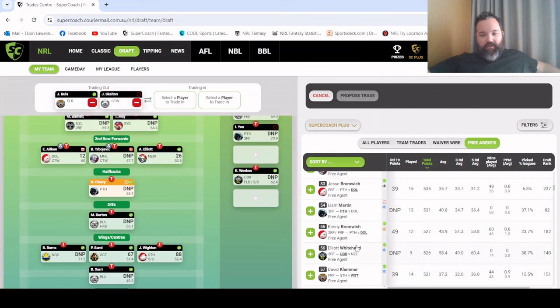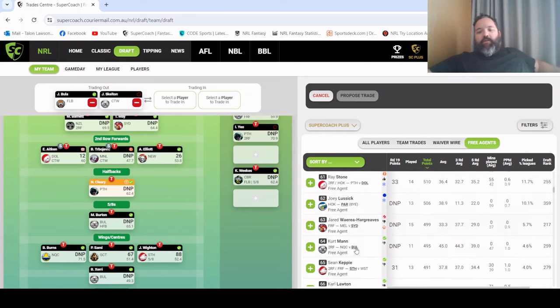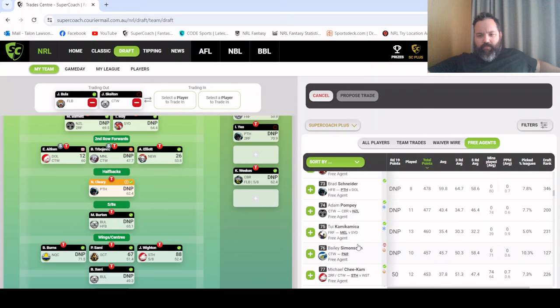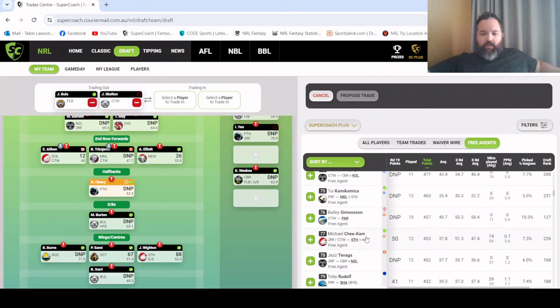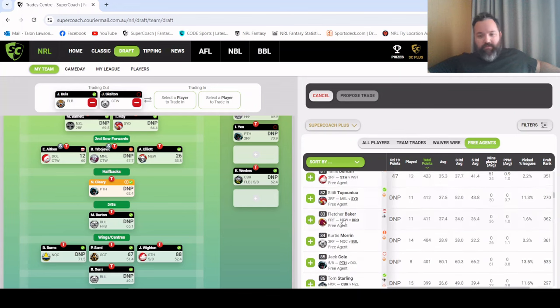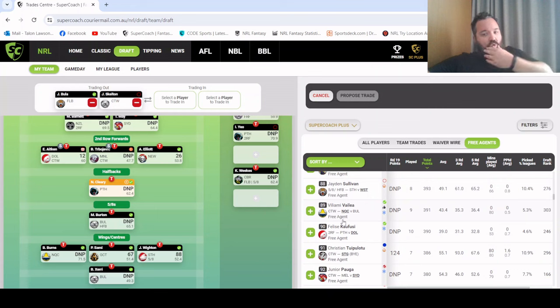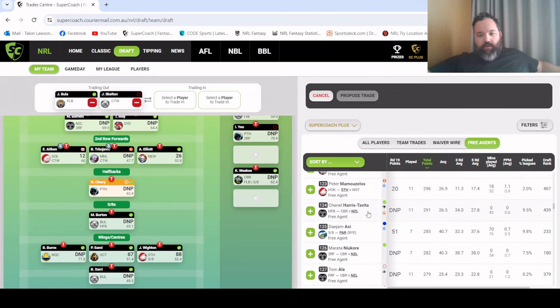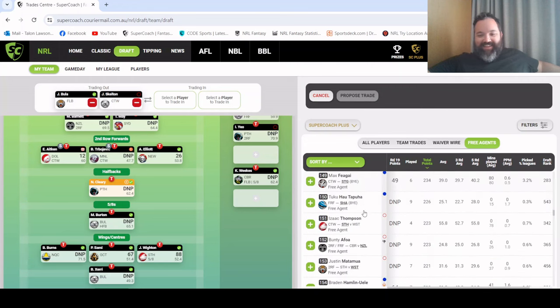So we don't really need a centre wing, do we? I was thinking maybe the likes of a Jacob Gagai as a pod option this week if he's available. Might not even be available. Cheekham. Maybe he comes on the edge with Murray out, or Talis Duncan might come in. Cheekham. Oh, this probably isn't the best viewing. I should have probably thought about this beforehand.